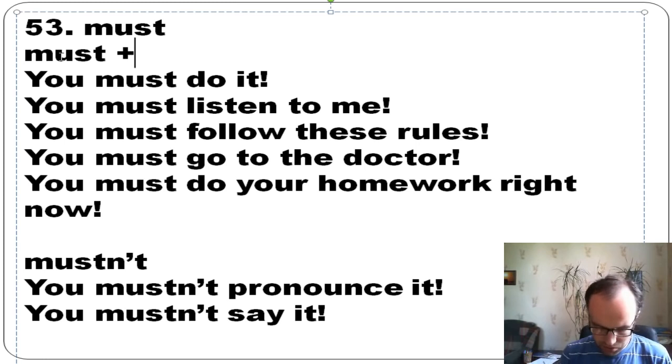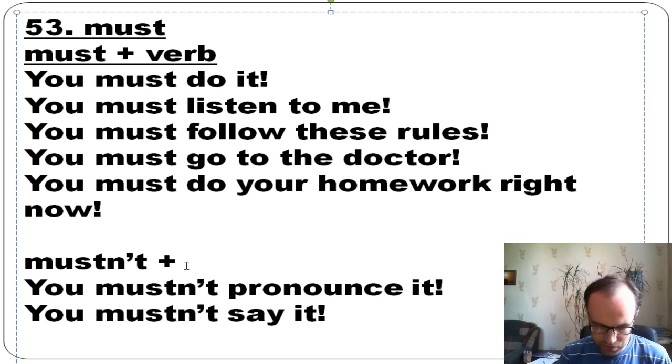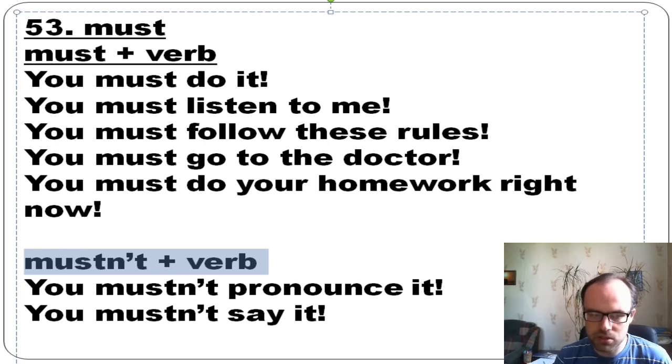Well, so must. We use must plus verb. You must do it. You must listen to me. You must follow these rules. You must go to the doctor. You must do your homework right now. And mustn't, so we use mustn't in a negative form, so mustn't plus verb. You mustn't pronounce it. You mustn't say it. Yes, we don't say t, mustn't.